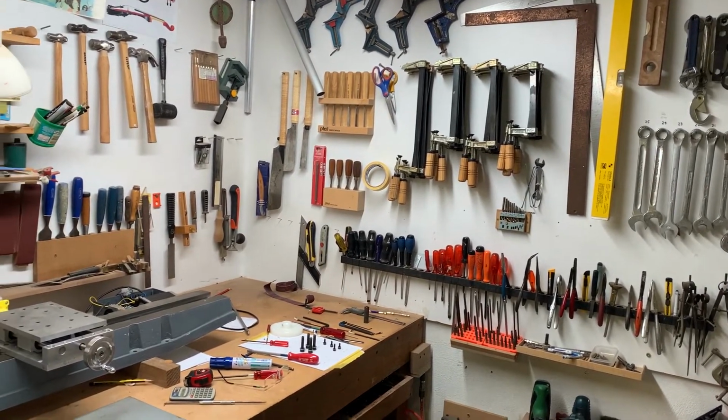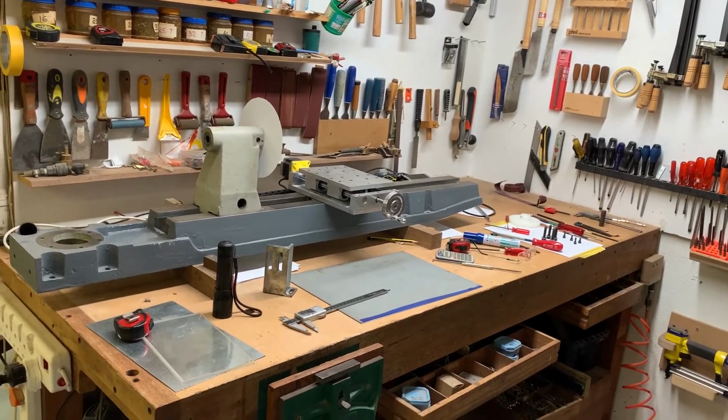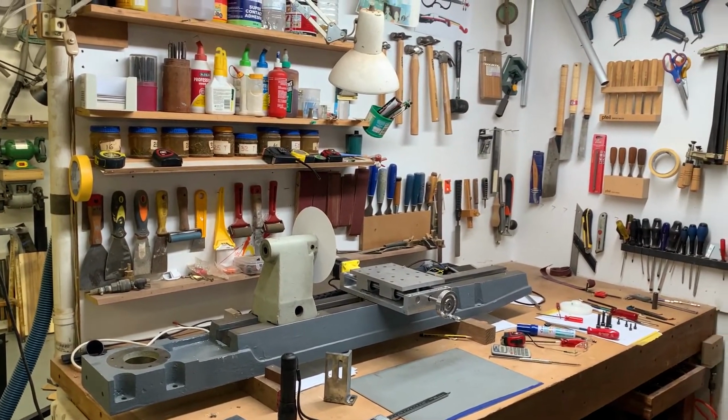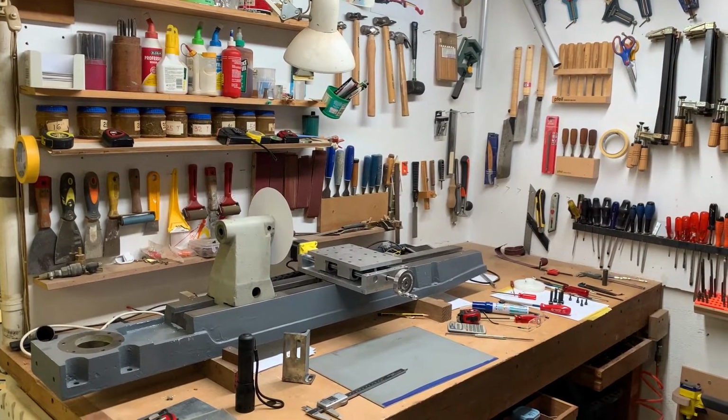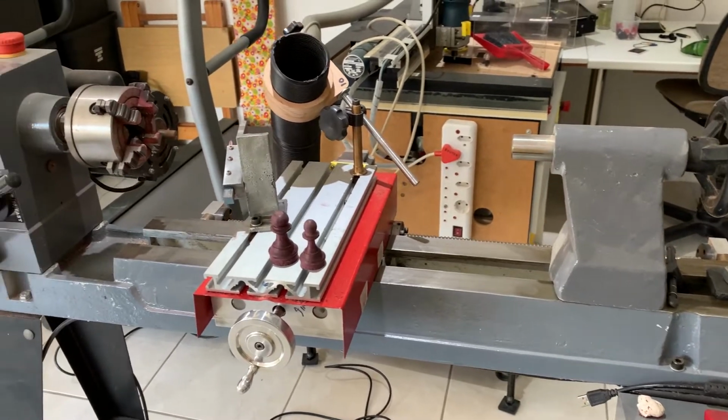Work in progress at this time was the conversion of my old wood lathe to CNC. This has subsequently been completed, and there is a YouTube video of the build, which I've recently finished as well.